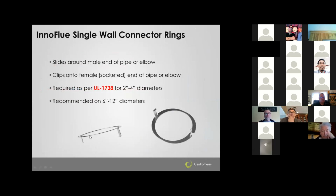That connector ring almost looks like something got snapped off or it's missing a tab. One end has a tab, and the other little prong does not, and that's by design. It's the way it sits on that female connection to the gasket bead.